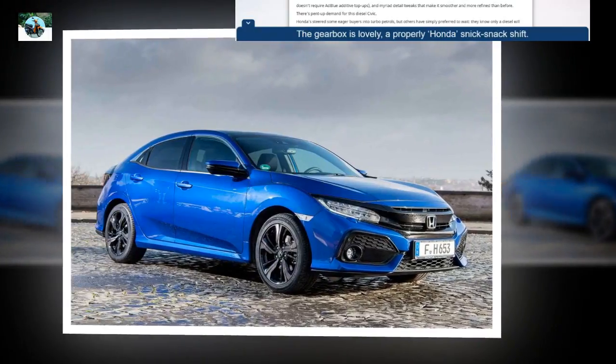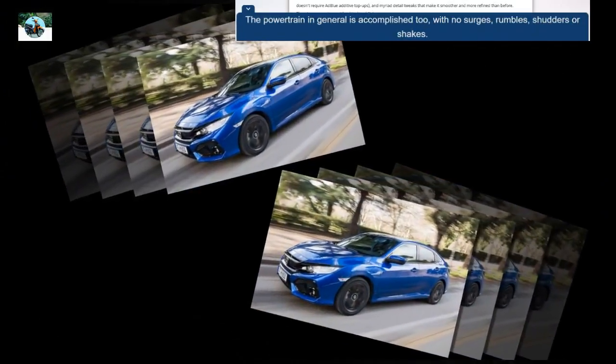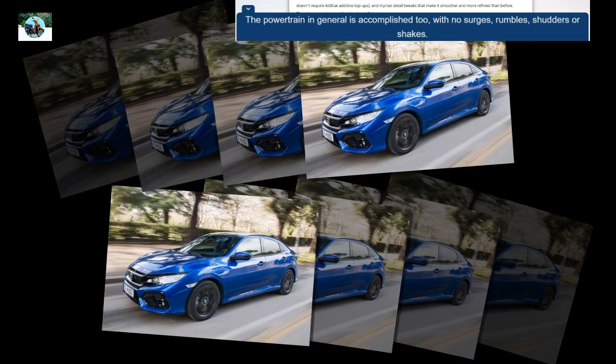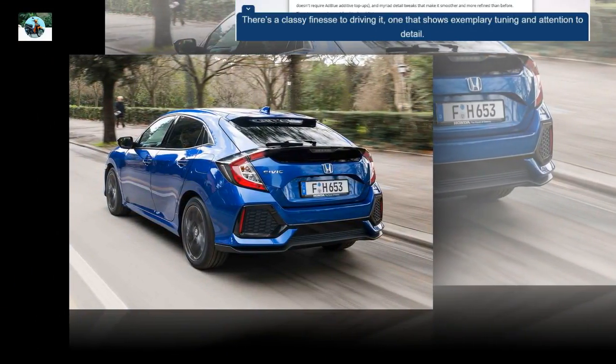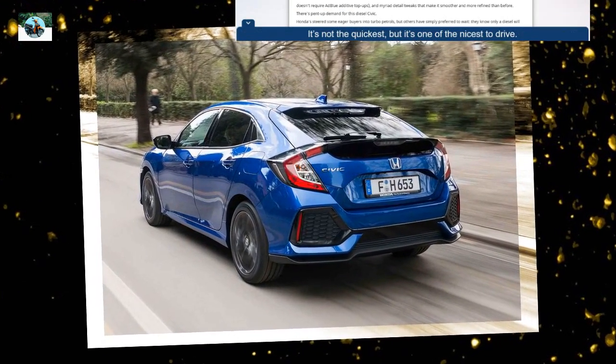The gearbox is lovely, a properly Honda snick shift. The powertrain in general is accomplished too, with no surges, rumbles, shudders or shakes. There's a classy finesse to driving it, one that shows exemplary tuning and attention to detail. It's not the quickest, but it's one of the nicest to drive.